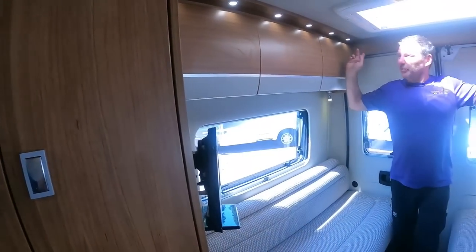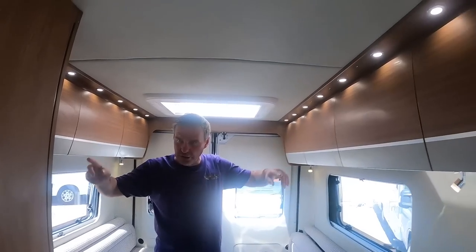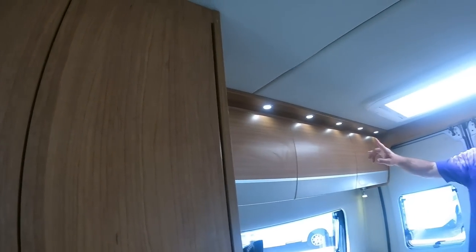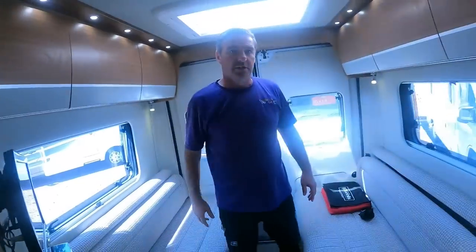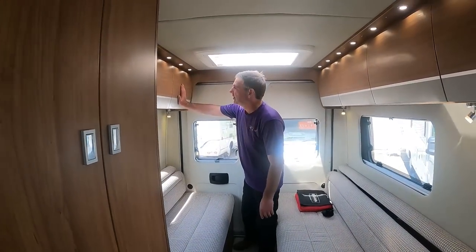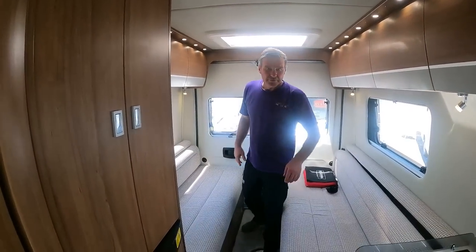And then we've got the LED lights as well, all going along. That's a lot of lights, isn't it? There's two lights to a cupboard. Yeah. See how weird they are? One, two, three, and there's six. Three divided by six is two. See, good school you went to, wasn't it?